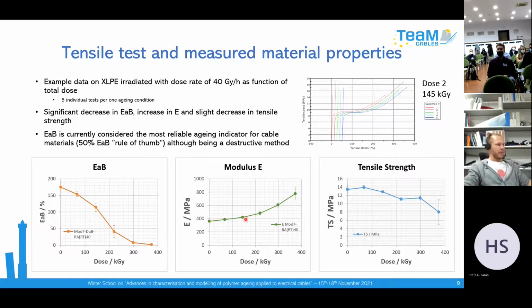Then we have modulus, which also changes. We have a nice increase. The more dose we give to the samples, the more increase we can see in the modulus. And then finally, the tensile strength, which is probably not that good an aging indicator, as we don't see that much change in the strength properties compared to these other two. So this figure kind of verifies that the elongation at break is currently considered to be the most reliable aging indicator used for cable materials, although it's a destructive method.